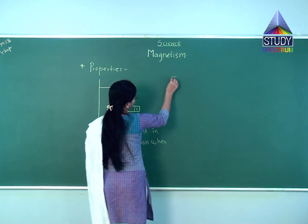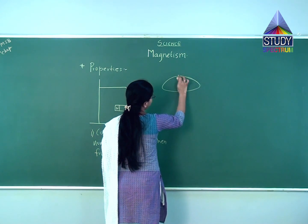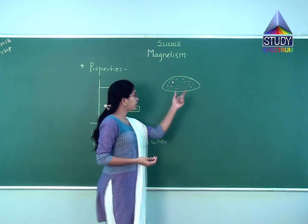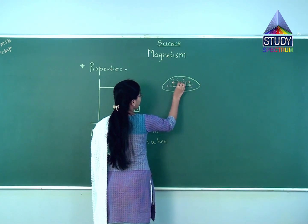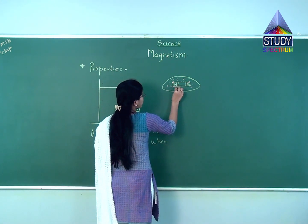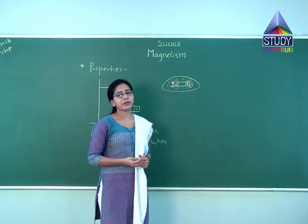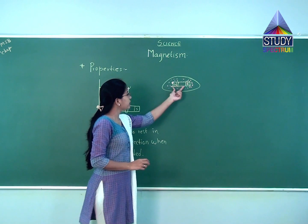Now suppose you have a disc like this and you are taking iron filings in this disc. Now put one bar magnet. What you will see, all these iron filings will be concentrated or will get accumulated at the poles of the magnet. So we can see that the strength of the magnet is concentrated in its poles.